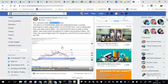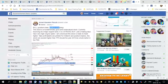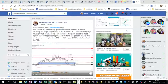So VLL, let's see what my post was. This stock is a fundamentally good and undervalued stock, currently bouncing at the major support area. If you go to a 1 week chart, you will be able to draw this diagonal support, this diagonal trend line, and you will see that the price consolidating here is a low risk, high return entry point. That's why I made this the buy zone.